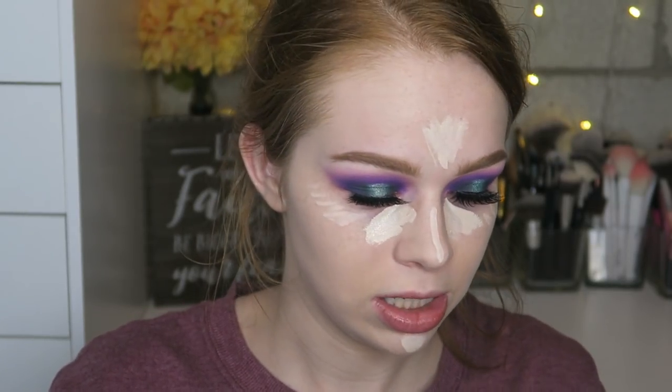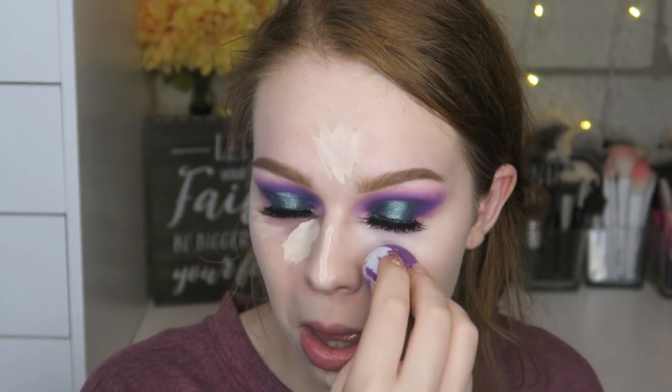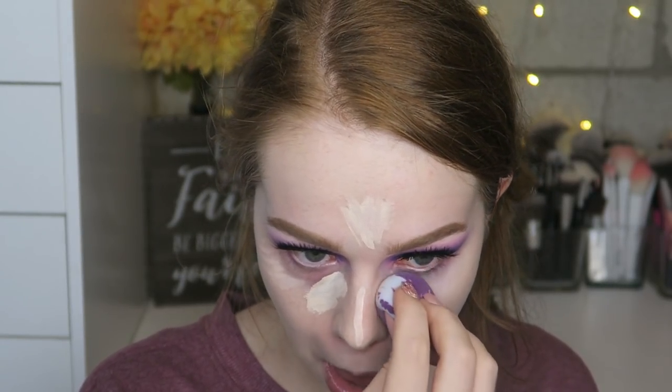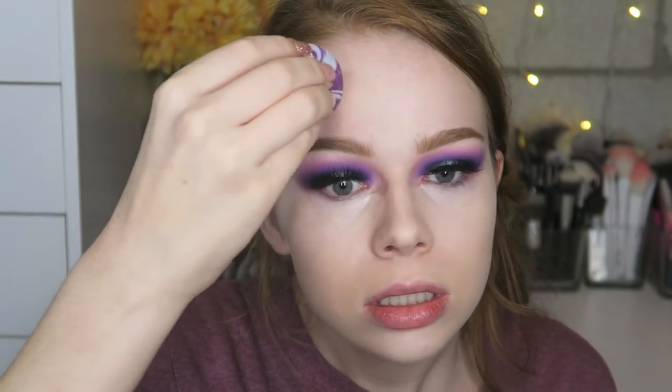I don't want to go in with too much product, so I'll just start off there. So there's how it's looking. I do like the concealer. I wouldn't say I'm in love. I'm really, really happy with the shade.